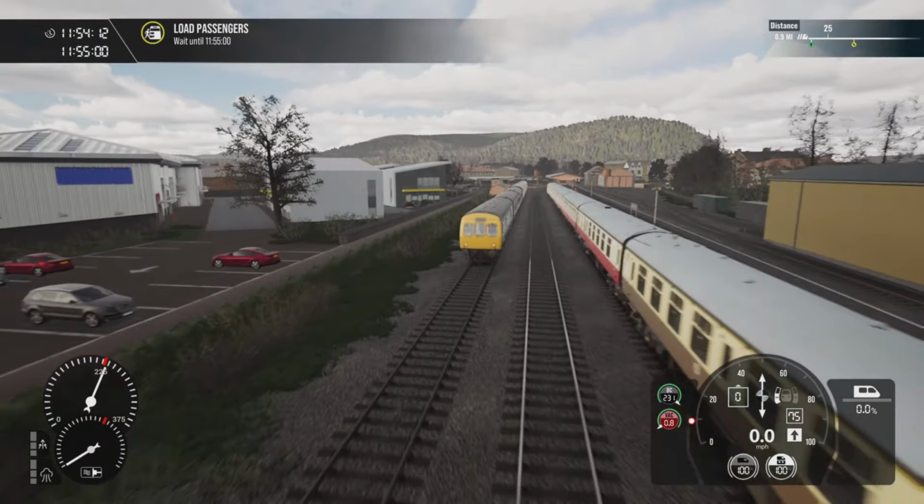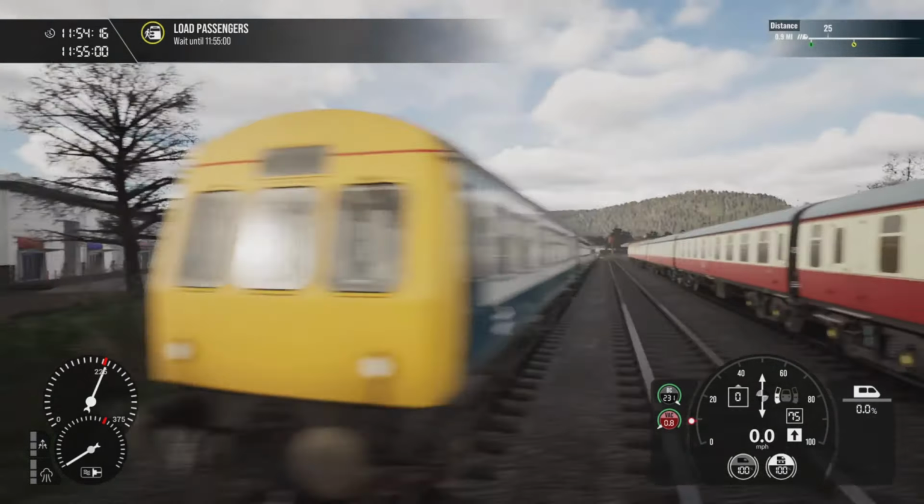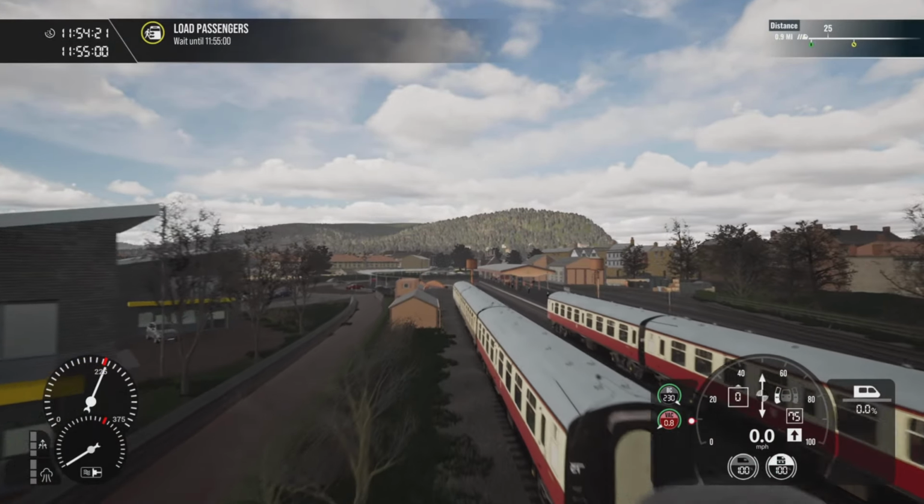Oh, didn't notice this. There's a nice little 101. What a derpy looking train. Oh dear, I'm looking forward to the 104 coming out though. That'll be quite cool.